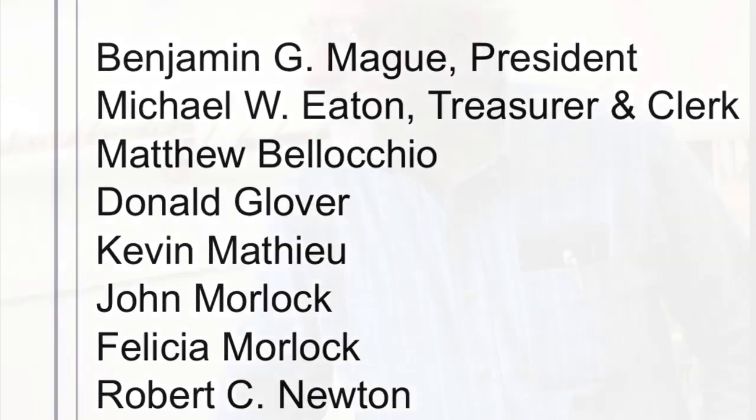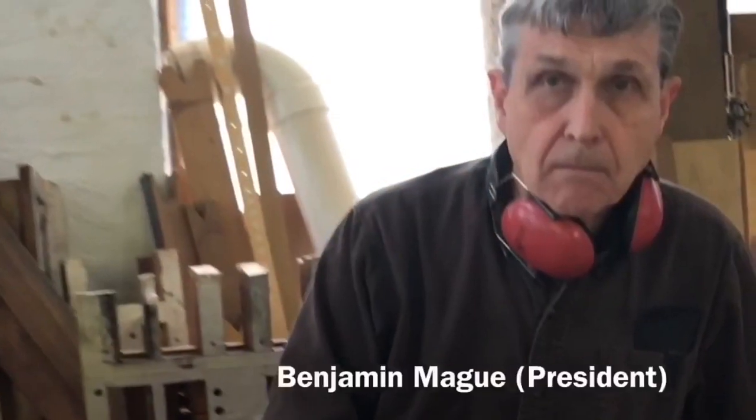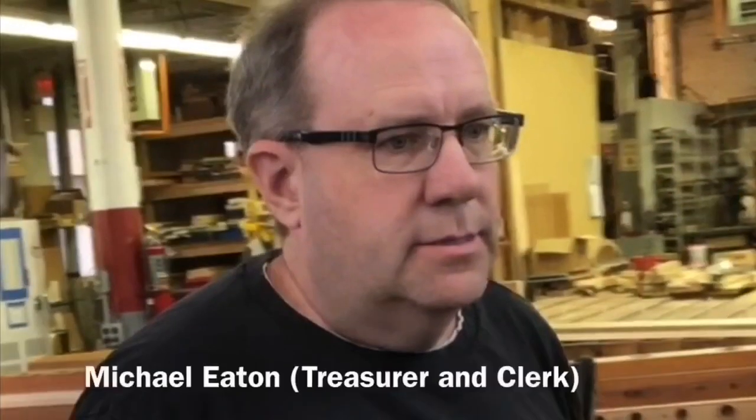Today I got to meet a handful of the Andover organ family: Matthew Bellocchio, who was giving me the tour, Andover's president, Benjamin McGew, Donald Glover, who specializes in voicing, Jonathan Ross, who would give me a tour later today, and Andover's treasurer and clerk, Michael Eaton.